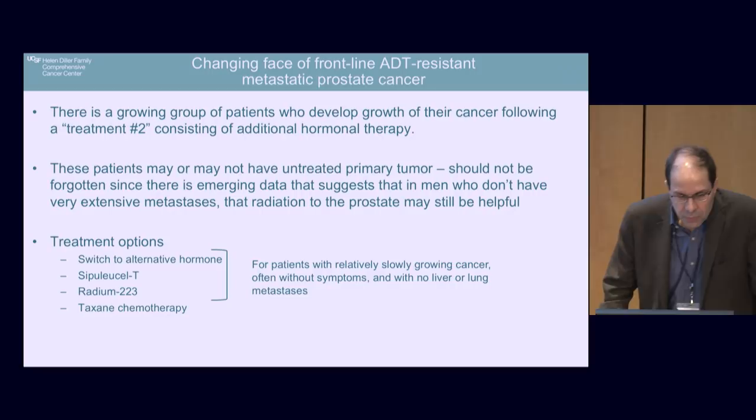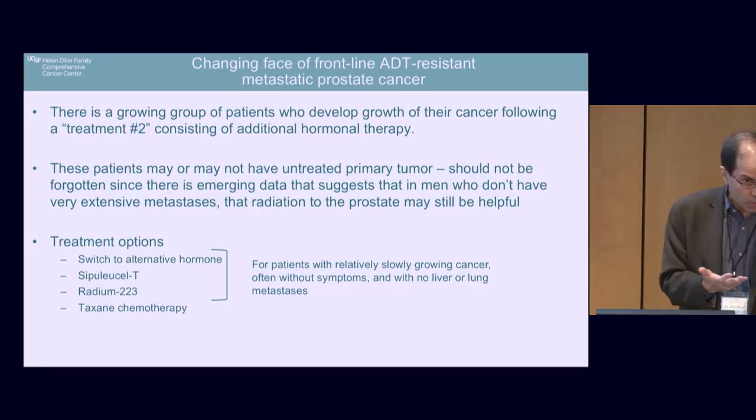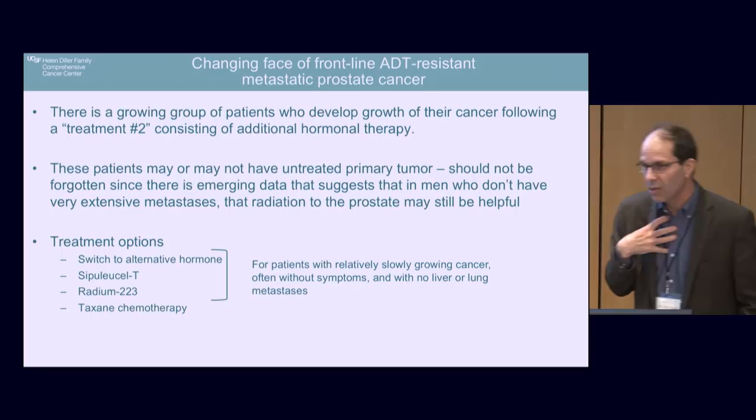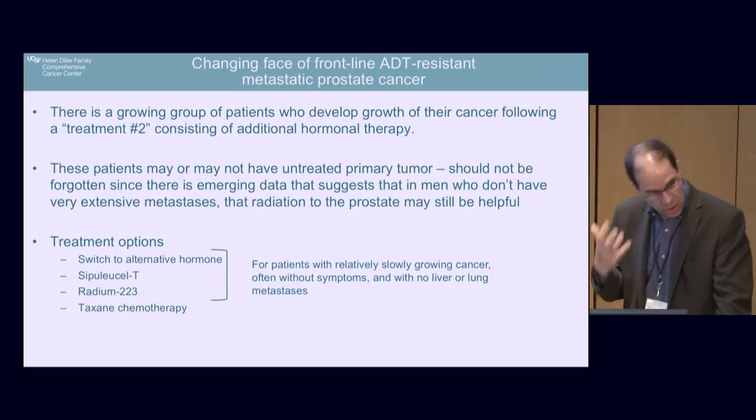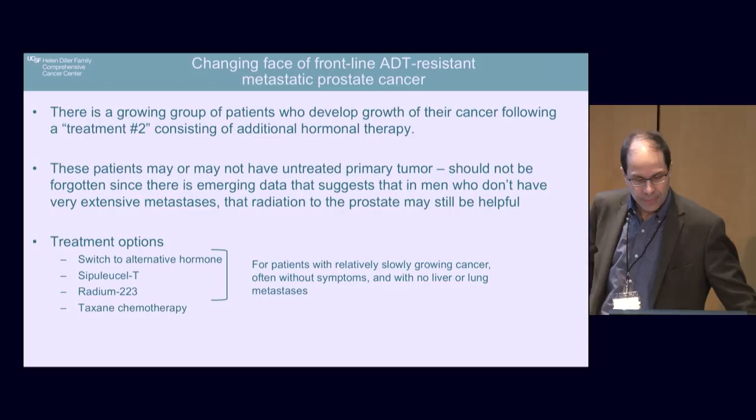So this addresses that. There's this growing group of patients who develop growth of their cancers following treatment number two. And we've shown you, I hope, compelling evidence that bringing treatment one up early or treatment two up early is a good thing, but then that puts the onus on us to develop treatment three. And that's what we're going to talk to you about, because resistance still happens, as we talked about this morning. And the exact same process of adaptive resistance that we discussed this morning with ADT happens with the next treatment that you use.